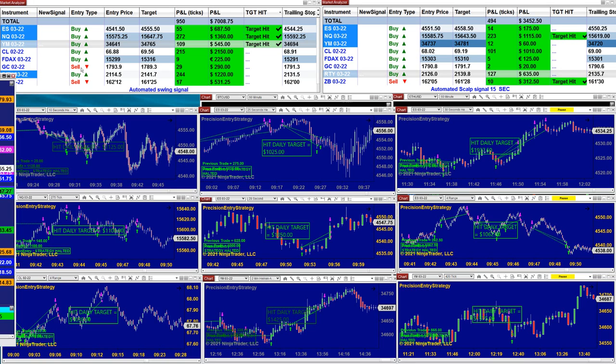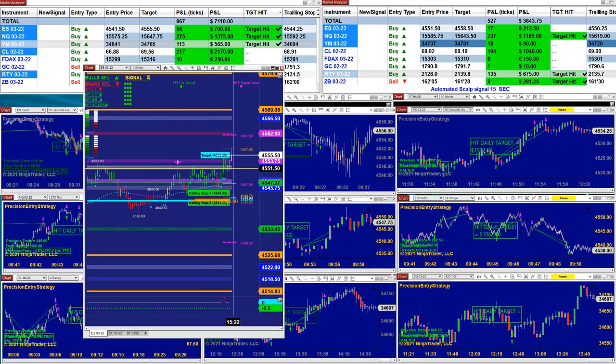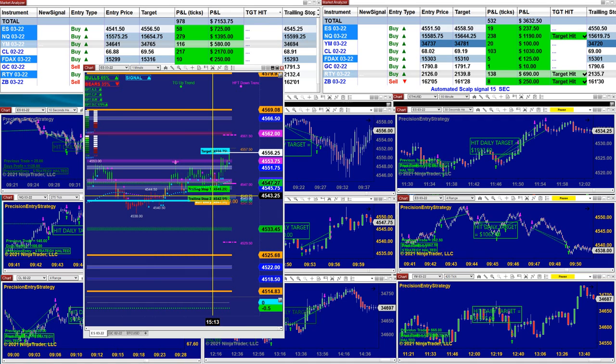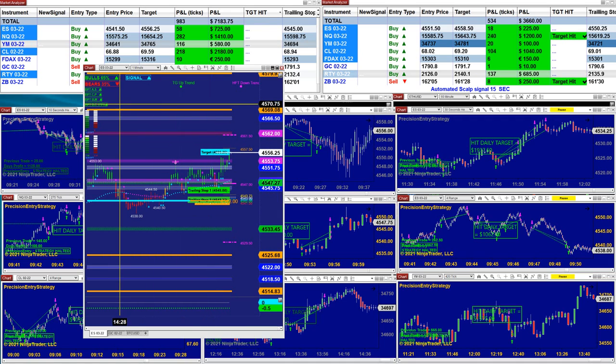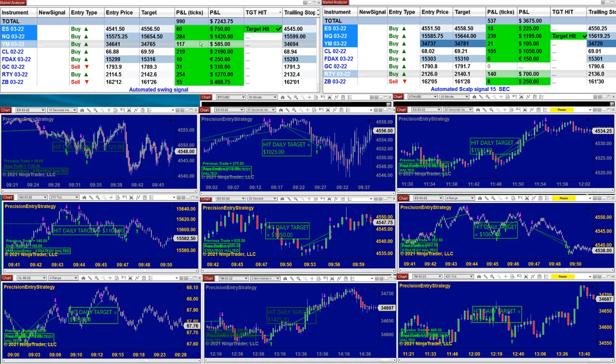It comes with five different automated trades. You can trade it from the Fib line re-entry, and the trailing stop is a Fib line. It's not just a dummy trailing stop. So this is based on the 1 minute market analyzer.